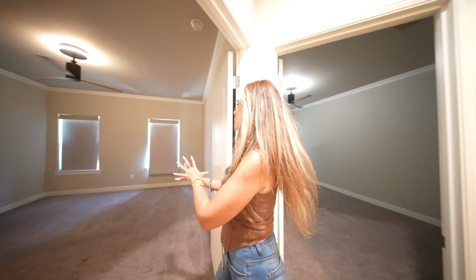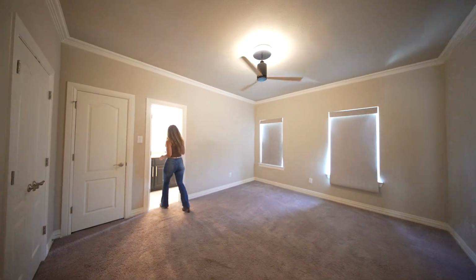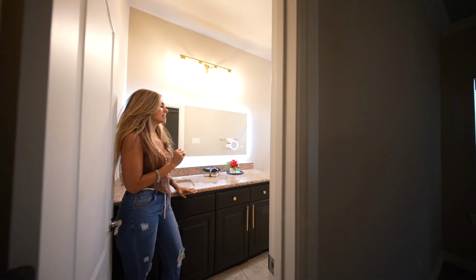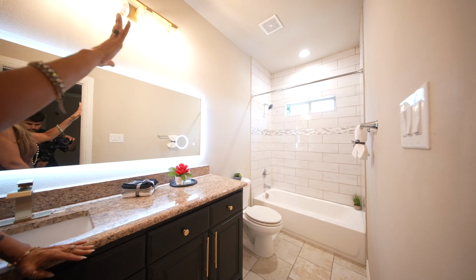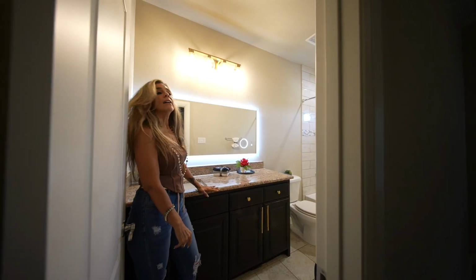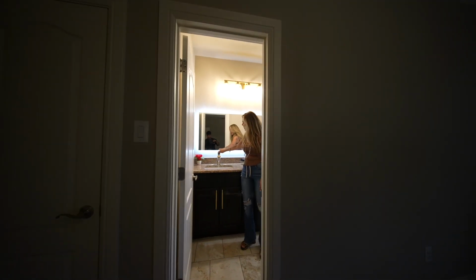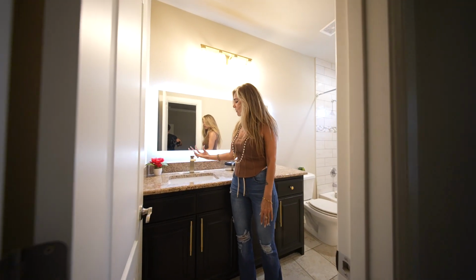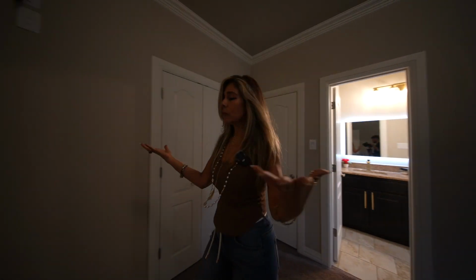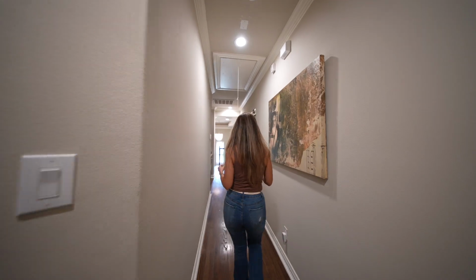Then we have another bedroom over here, but it actually has a full bath in it. And like I said, I love what they did. I love this space. I love that they tiled everything. Beautiful, and I love their hardware. Their faucet, like they've done a good job. And I love these faucets, how the water flows in. So just know, they definitely have some attention to detail here.